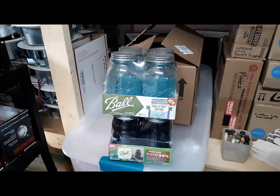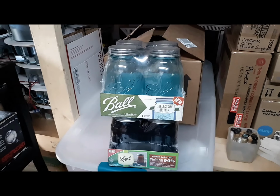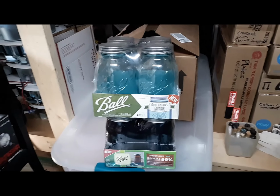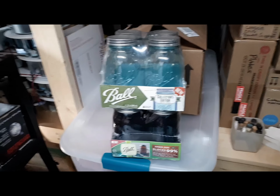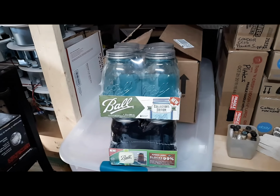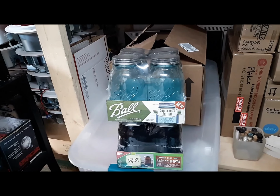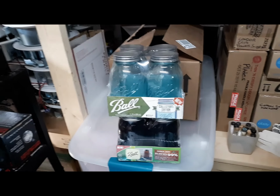These are specialty edition Ball mason jars. They sold them at Fred's. And they sell them at other discount stores. I think Walgreens has them. Ruby Tuesday might have them. Walmart, I think, carried them at one time. The point is, there's several stores that carry them.